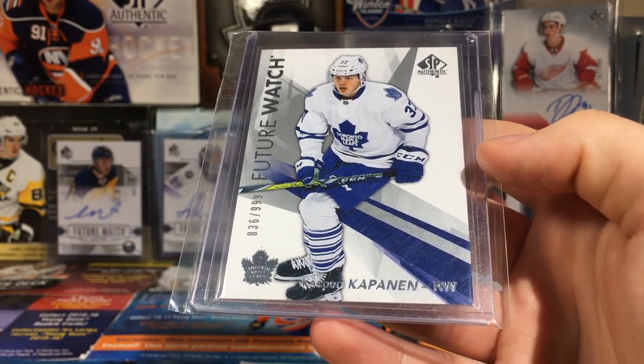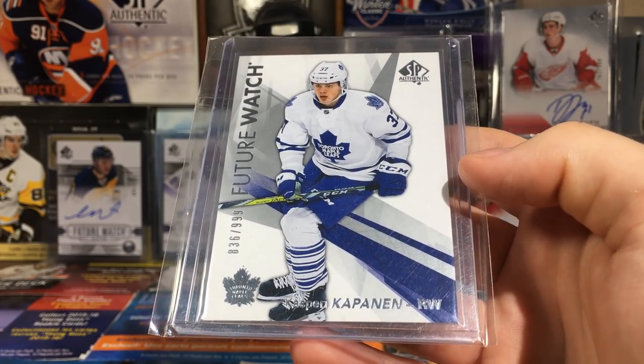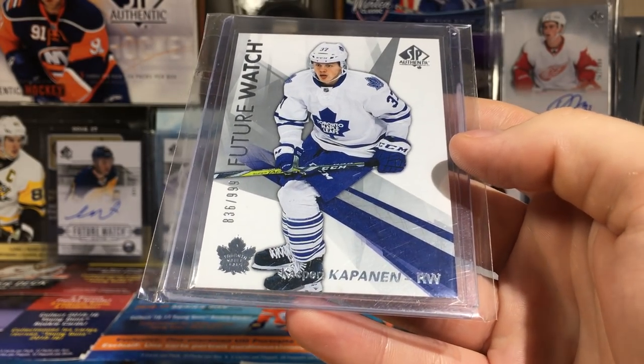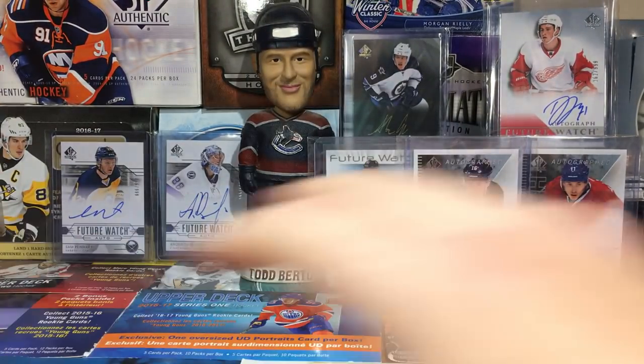Kasperi Kapanen could be like a really, really good player if he gets the opportunity. But then again, we'll see if he gets it in Toronto. But yeah, definitely like Kapanen. Unbelievably, like the best skater on the Leafs by far, I think. And yeah, he's just really good. He's a clutch player. He comes in clutch.